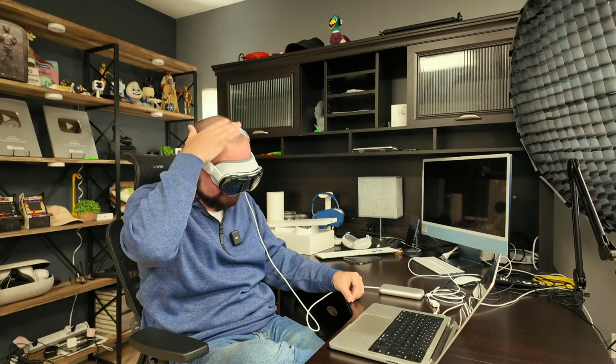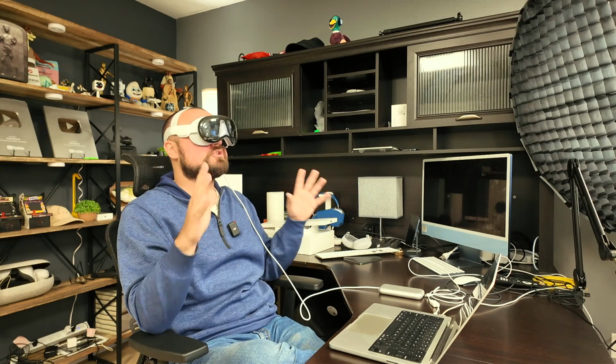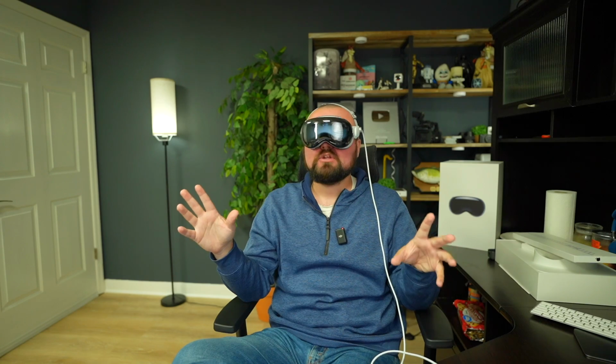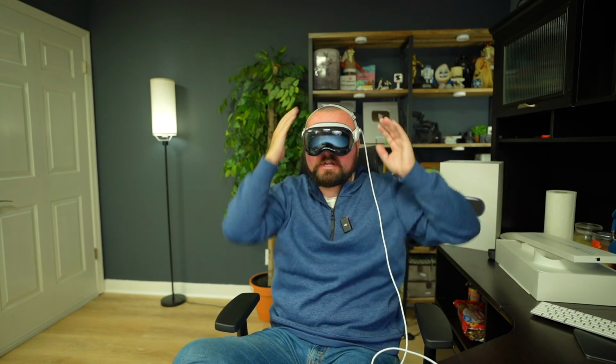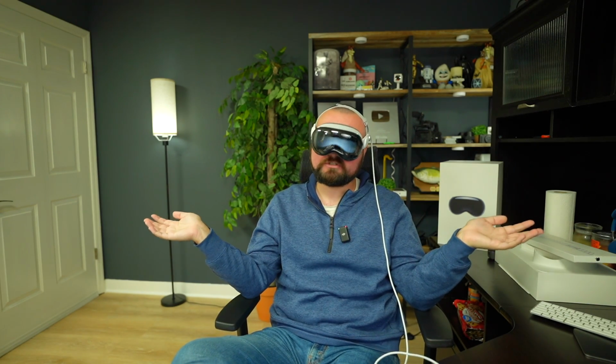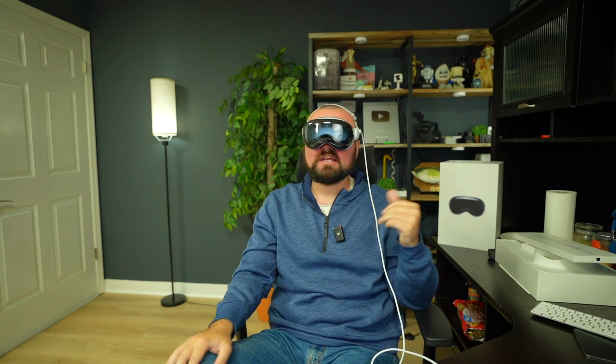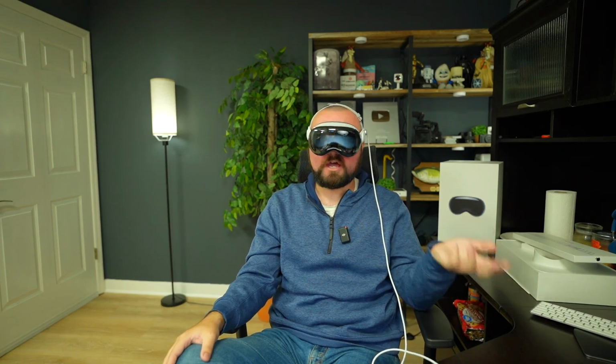I instantly switched to the double strap, and that is way more comfortable. There's way better weight distribution, to where when I put this on, it feels like an Oculus Quest 2, just as it is. So if you tried the Oculus Quest 2, or I'm guessing the 3 as well, or the Pro, or anything like that, it feels that heavy on my face.